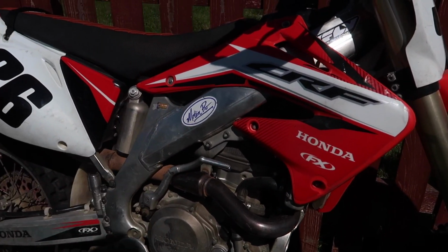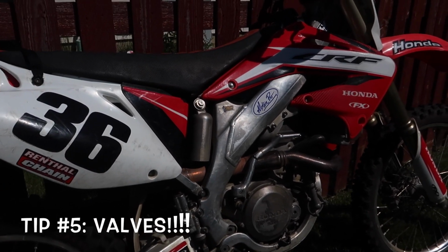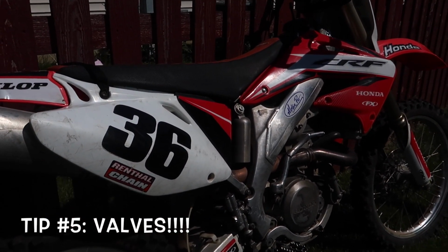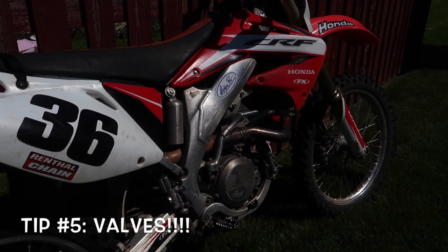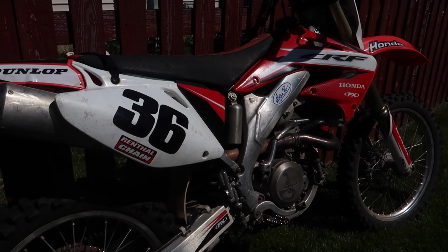Also, another thing that pertains particularly to the 4-strokes is your valves. I think that's a big issue, and why my bike's not running right is your valves. If your bike backfires when you let off the gas, when you're giving it a little bit, most likely your valves are out of adjustment. If it doesn't hot start, most likely your valves are out of adjustment.